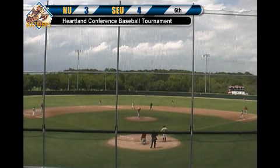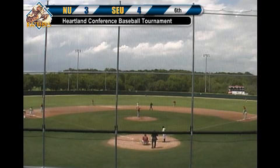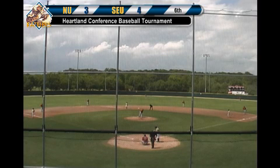Checked half an hour ago, there was nothing on the radar for miles and miles around. It's just starting to flare up now.